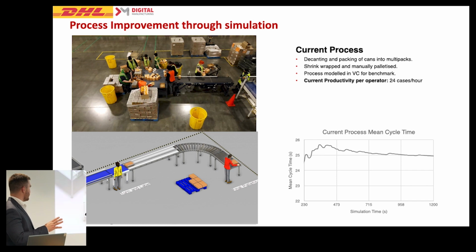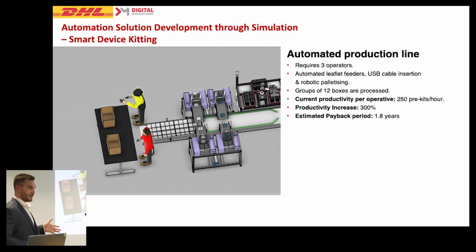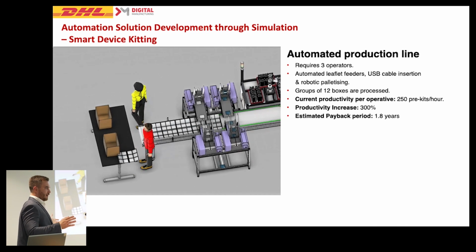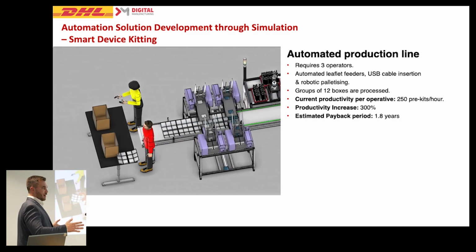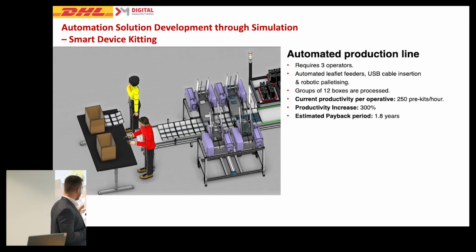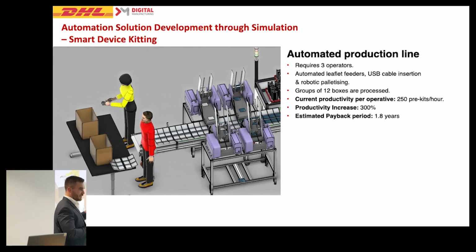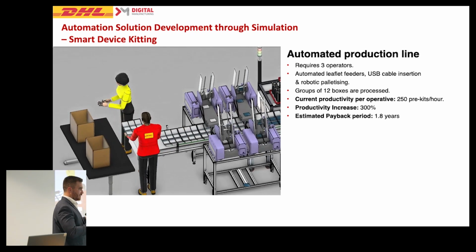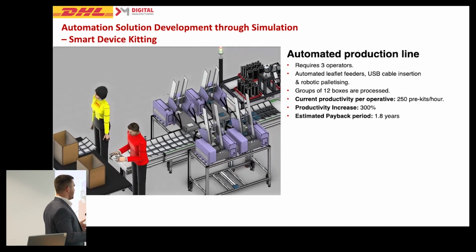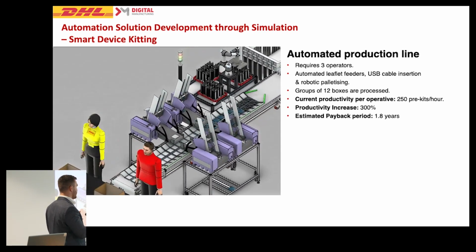So there's process improvement through simulation. Now what happens if we actually go to do an actual project? We had to use our simulation friend to develop a new process, and actually, okay, how can we show you something, keep the project to the same timelines, and actually develop a whole new operation? So what we did was model this process and tried to figure out the best way to configure it in the space. How can we automatically put these leaflets in, what's the best way to put the USB cables in, what cycle times can we get, what productivity per operator can we get, and what parts of the system can we automate, and what don't we need to automate?